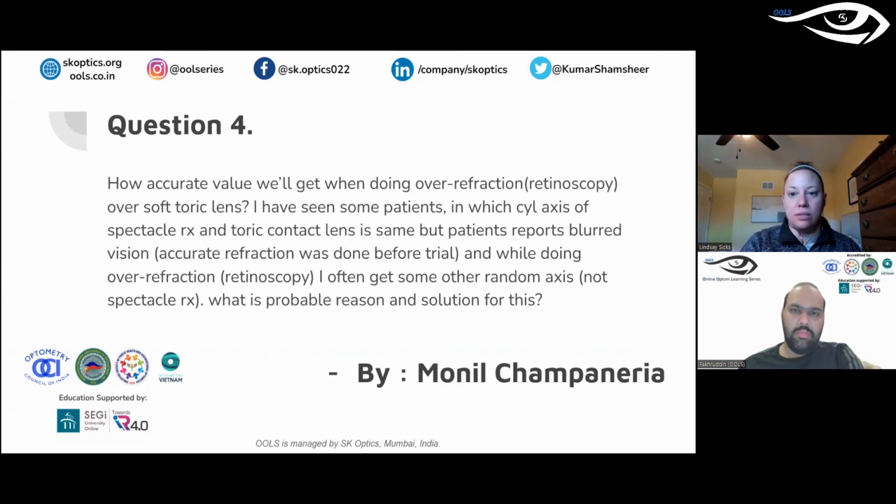I just did this last week at my practice for a patient wearing an extended range toric lens. For some reason, they couldn't see, and I was like, well, let me do the cross-cyl calculation later. And it came out that he needed more cyl and a rotational change. So the reason for it could be many, right?